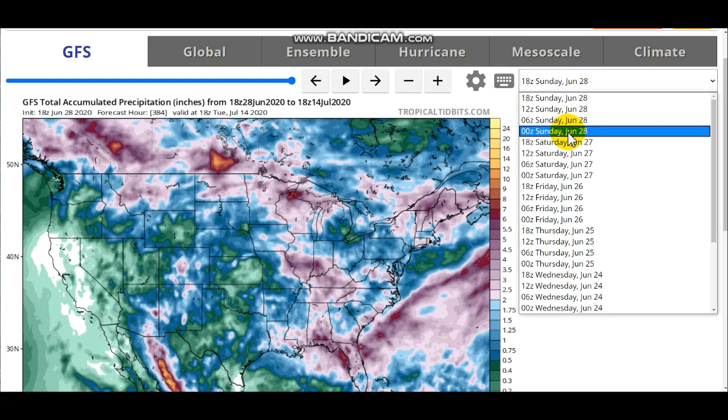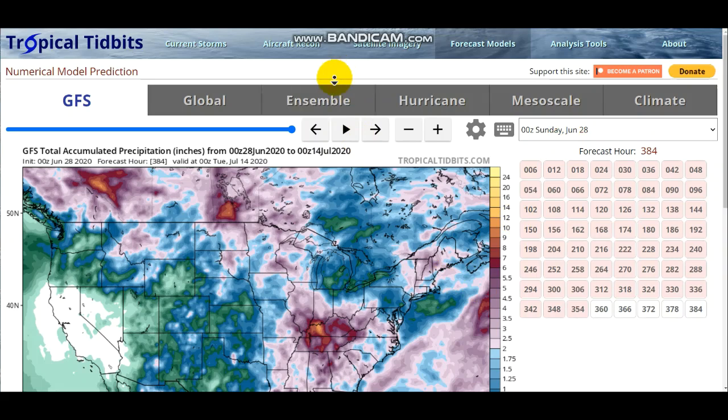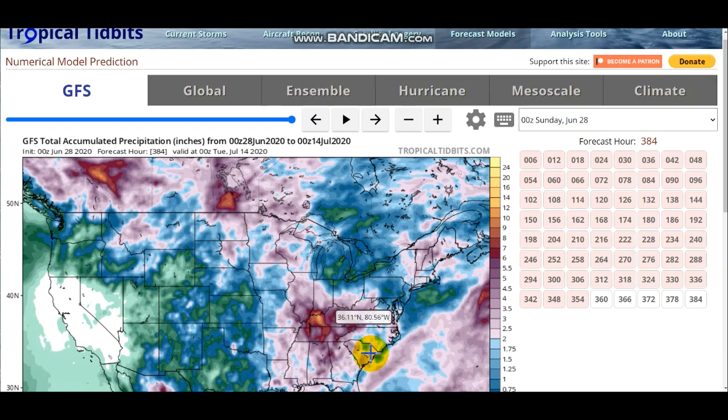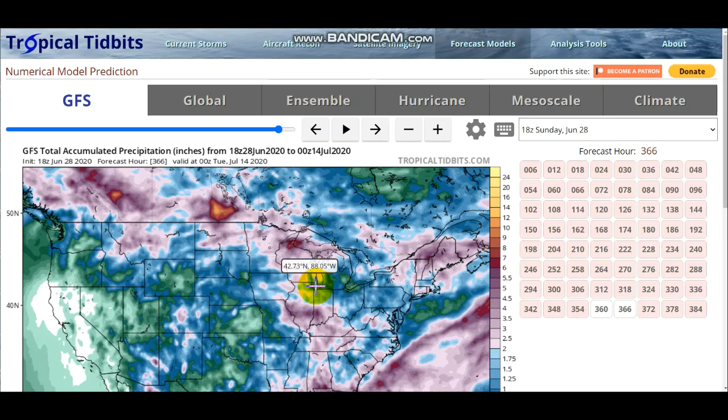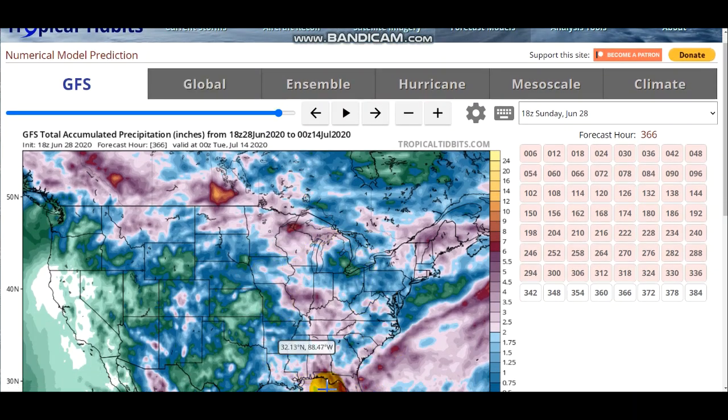And if you're to go back, say, to yesterday's model run, the 00Z, you could see that it was showing more concentrated areas of rain across the southern Ohio Valley into the western Mid-Atlantic area. But today it's a little bit less like that. Okay, so again, it jumps around a lot, but generally wetter, obviously, across the east, and the west, though not awfully dry across the west.